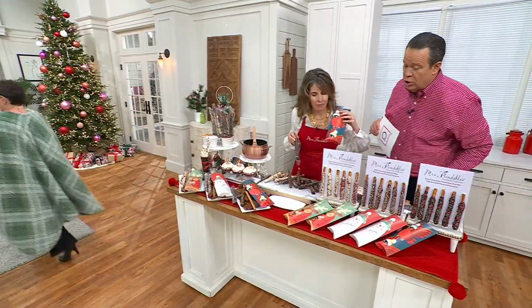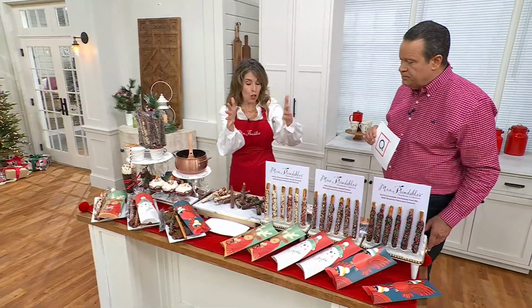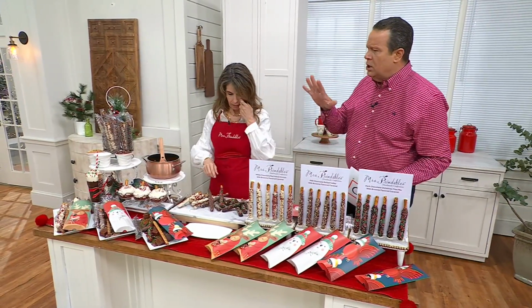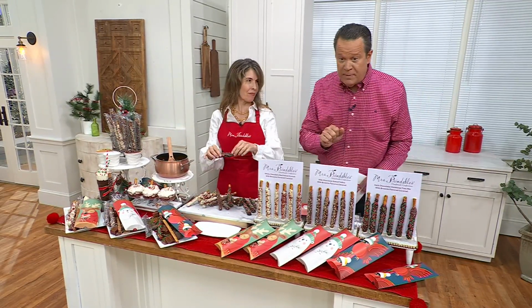So you're going to get cardinal boxes, reindeer boxes, and polar bear boxes. Exactly. They come flat, ready for you to fill how you choose. Most people will probably do one of each flavor in the box. These are good for school bus drivers, mail carriers, trash collectors, first responders.